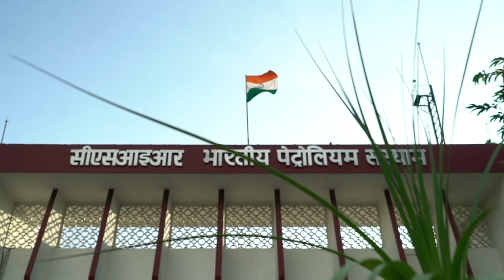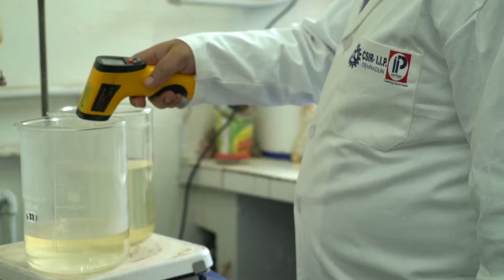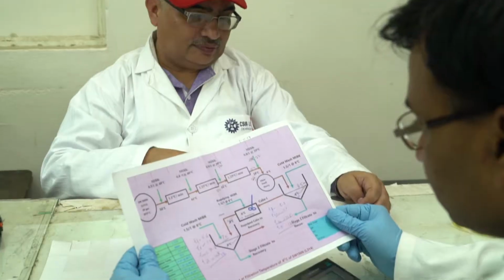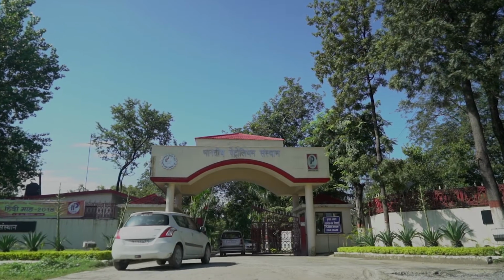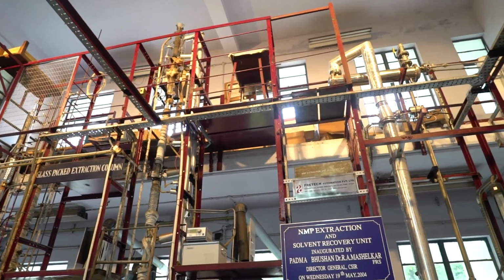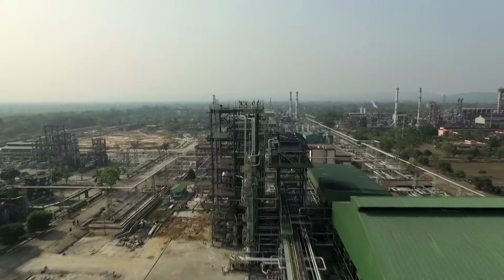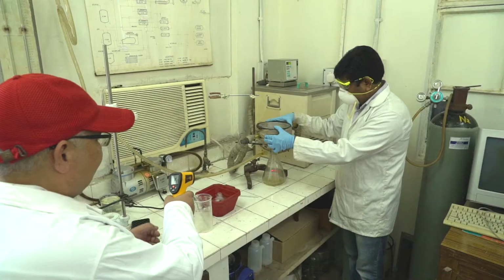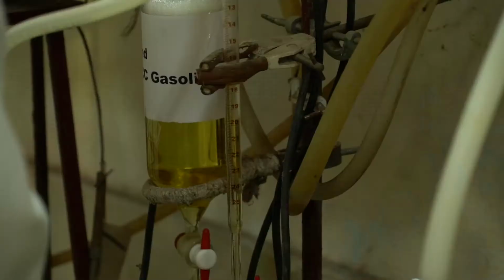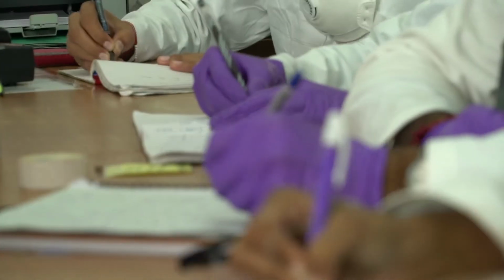CSIR Indian Institute of Petroleum, Dehradun is a premier institution dedicated to research and development in the hydrocarbon sector. The institute is merited with exemplary contribution to the petroleum refining and petrochemical industry of the country across a multitude of areas. The institute has a highly distinguished body of work in its various work domains.